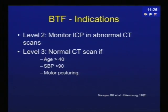Brain Trauma Foundation again. Level 2: monitor for all abnormal CT scans. Level 3, which we've been following for a long time, isn't it? Age more than 40, motor posturing, systolic BP less than 90, 2 of the 3 present, measure ICP. If 1 or none are present, don't bother to measure ICP.